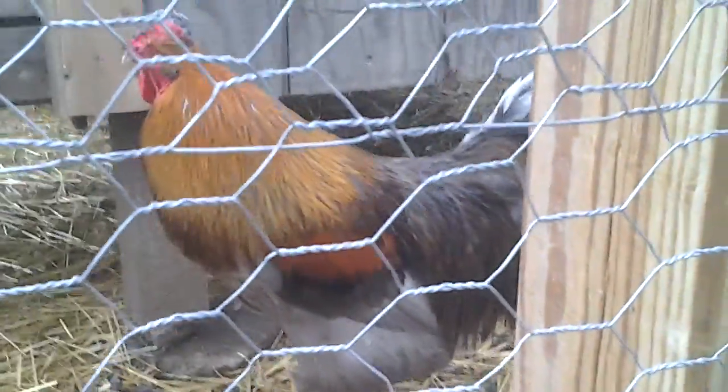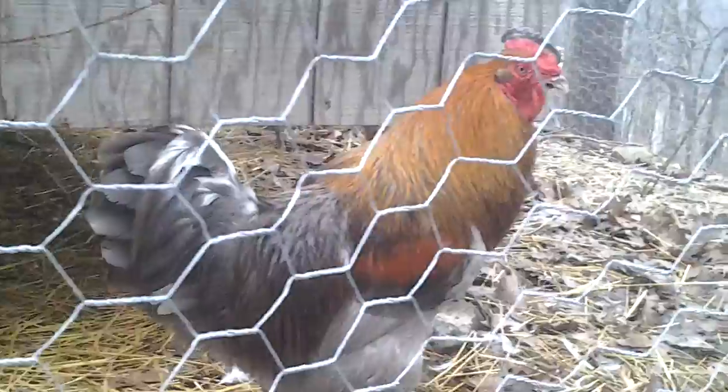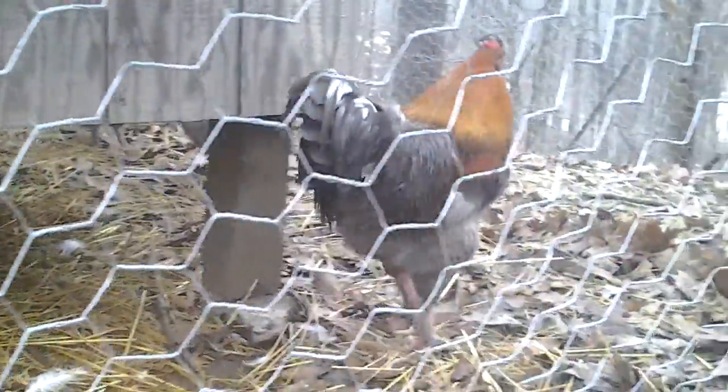He is a very pretty rooster. Look at the white he got on his tail. Look at that. That is pretty. He's got all sorts of colors on his saddle feathers, and his wing feathers have a bright reddish orange. It's really pretty.